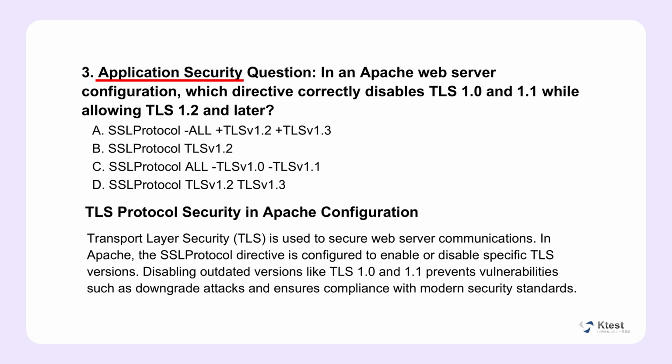It's not as simple as an unlocked door. It's more like having weak locks that a skilled thief can easily pick. I've heard about these downgrade attacks. Can you explain how those work and why disabling older TLS versions is so critical? In a downgrade attack, an attacker tricks your system into using an older, weaker TLS version.